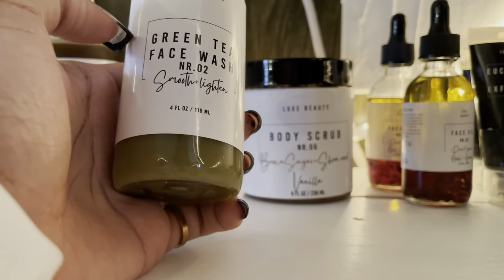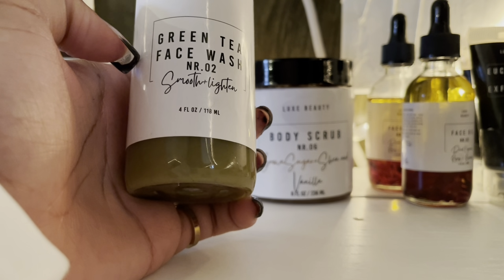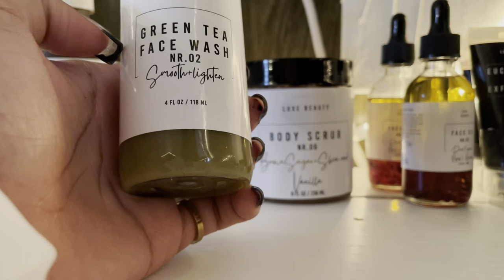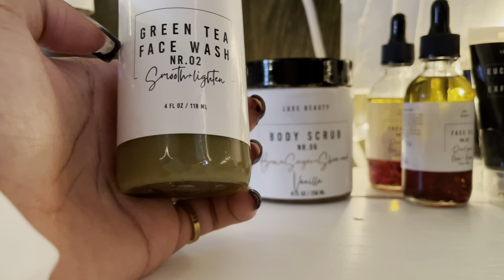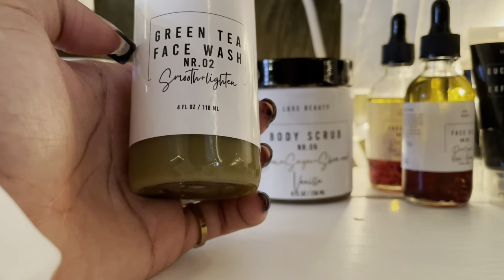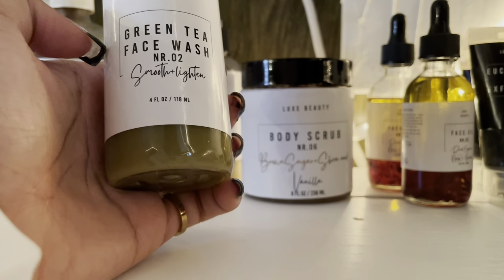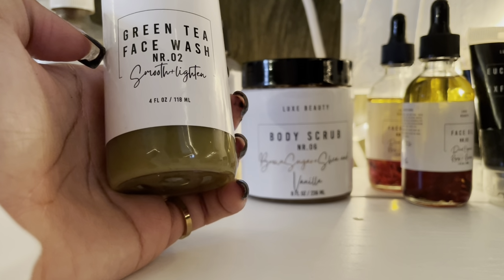It's not a deep cleanser. It's just a very light, gentle face wash, you guys. But I'm telling you, it does the job. Right when you use it, your skin is going to feel immediately smooth. So if you have bumpy, dry, flaky skin and just sensitive, this is for you, because it's just immaculate.